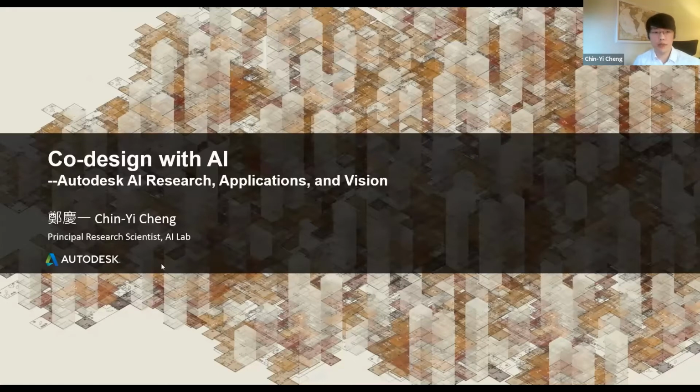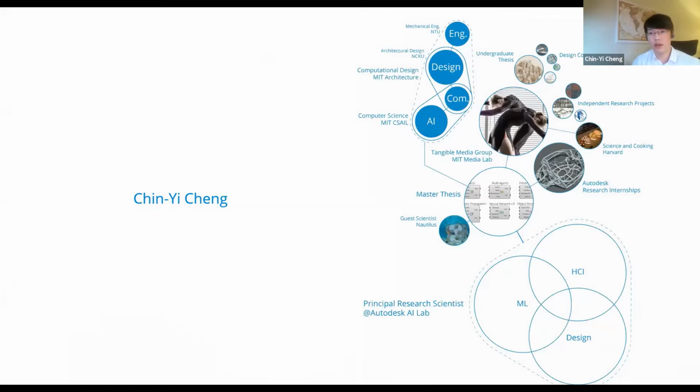So today the topic is co-design with AI. We will introduce the research projects, applications, and visions from Autodesk and also our research lab. I will also briefly introduce some of my background.